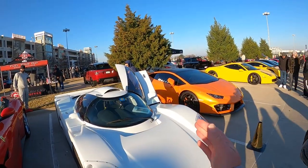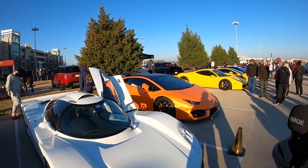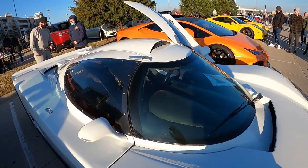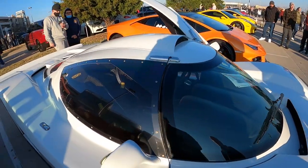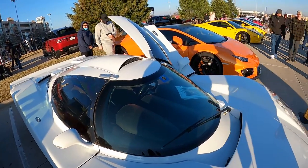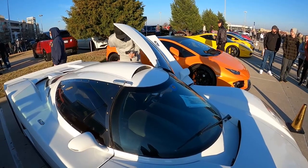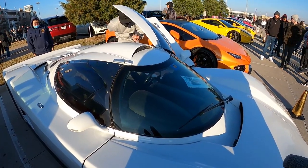That's cool. Looks like it's rounded as well. The whole windshield is definitely an expensive item if you break it. Yeah, I can't imagine. That's something you don't install yourself. You get the window people to come put that in.